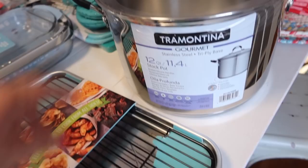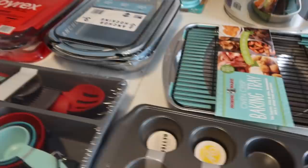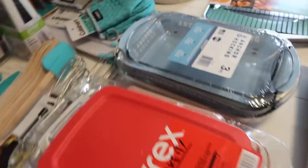And then for a stock pot, I got them a 12 quart stock pot. I was trying to be sensible, but this is the brand. I have some of these stock pots in that brand, and they have not gone to be with Jesus yet. They've held up pretty well over these years. So that's just a good brand and a nice stock pot to get from Walmart. Then we got them another pack of whisks and a peeler.